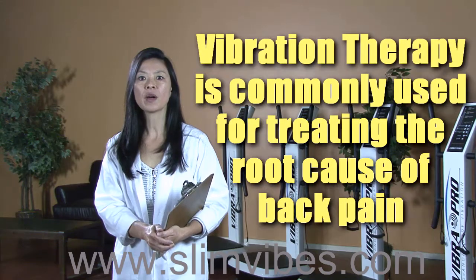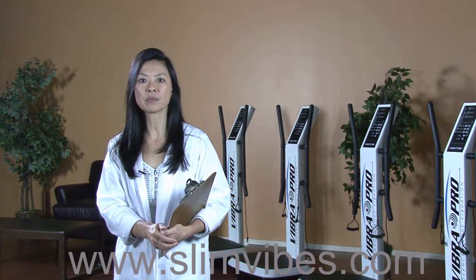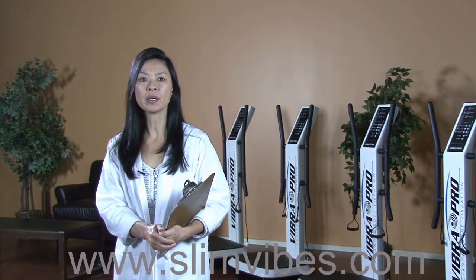Physiotherapists have long been using vibration machines to treat patients with back pain. They have found vibration therapy helps to relax back muscles, increase circulation to the back, and also dramatically reduce swelling from inflamed muscles. These are key components that can increase a person's flexibility and can mean the difference between living with pain or being pain-free.